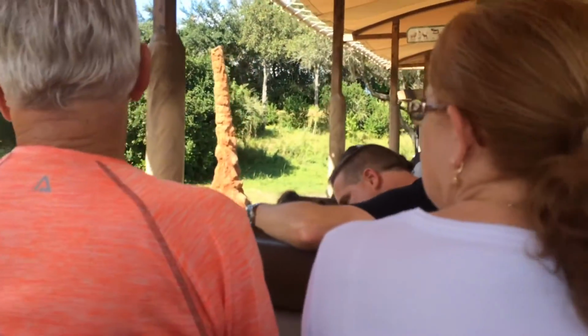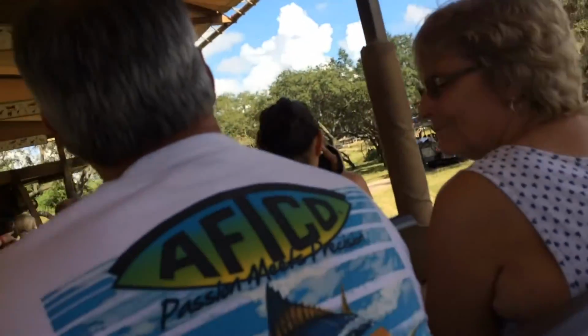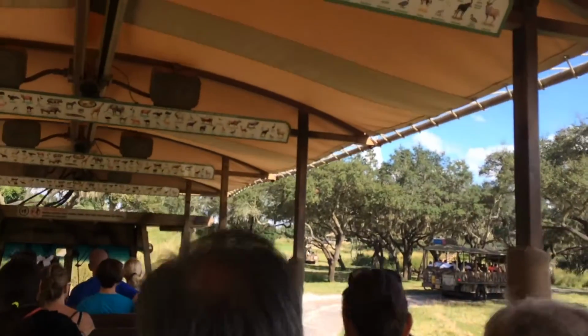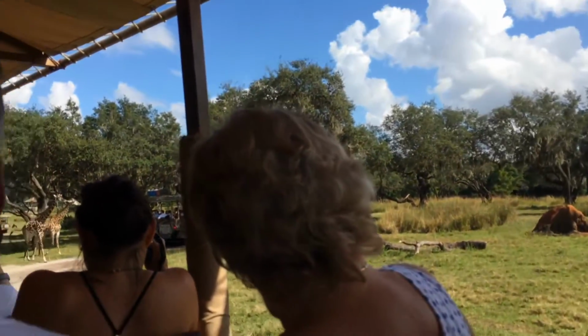Looks like we're coming up to see the tallest animal in the world. Do we have any guesses as to what that might be? That's correct, folks. It looks like we're coming up to some giraffe here. And it looks like they're going to walk in the middle of the road, creating a giraffic jam.